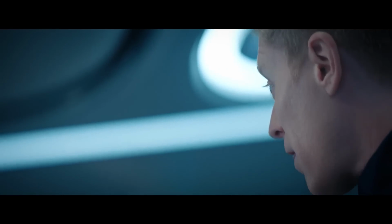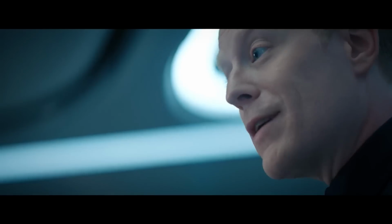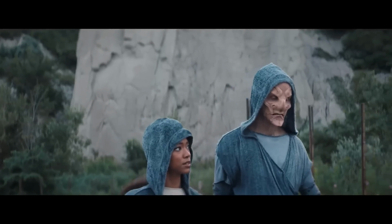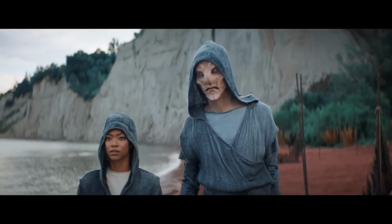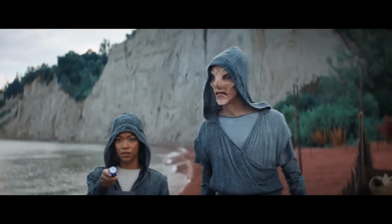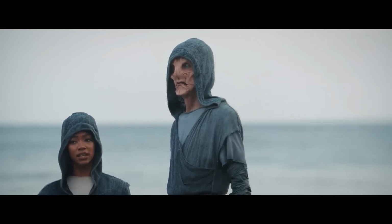This episode in particular has these bizarre profile close-ups which not only cut off the top and bottom of the head, but also leave loads of dead space in front of the actors. There's a similar framing problem in scenes between Burnham and Saru. Saru is much taller than Burnham, and so Burnham is sometimes awkwardly placed at the bottom of the frame to the point of almost being cut off.